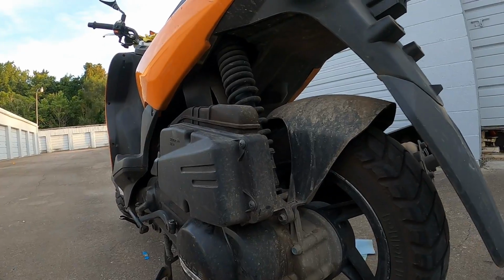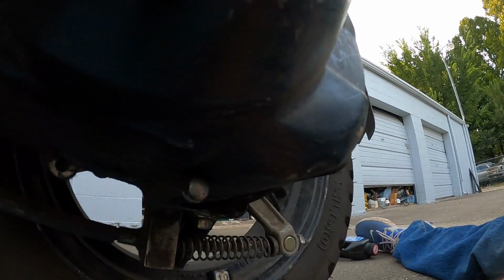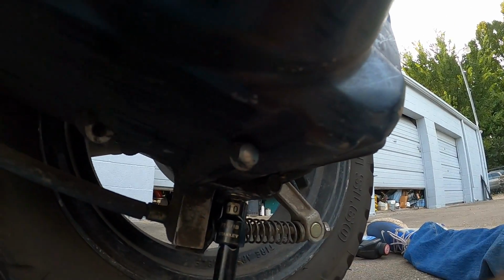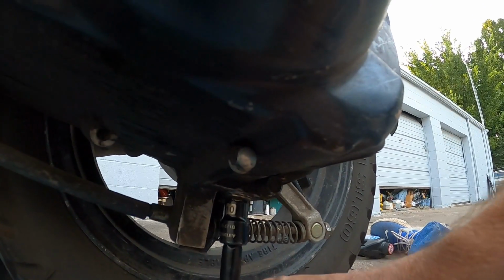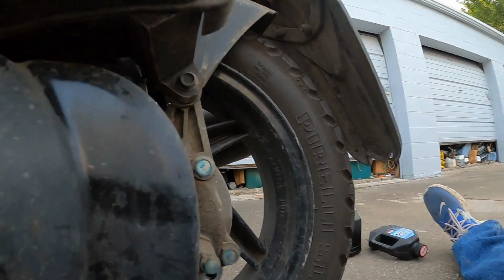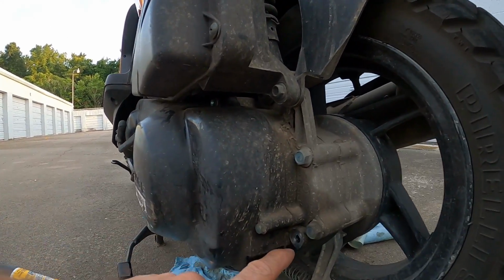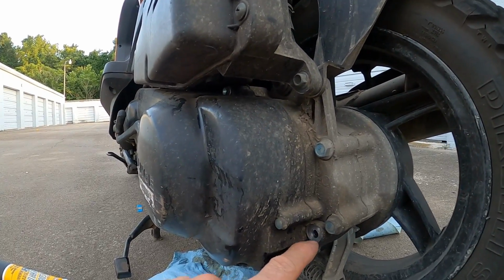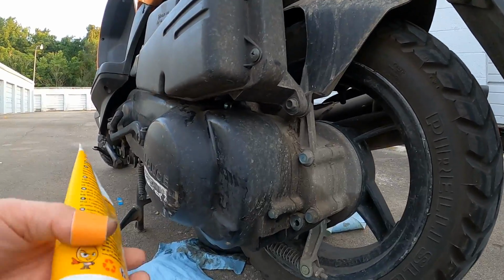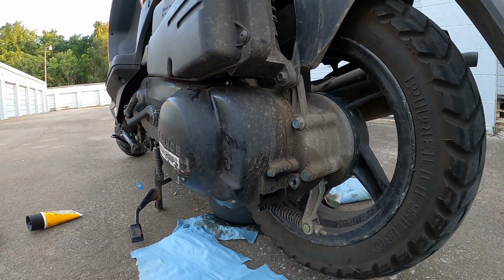And I've got this one tight. I've got the bolt starting to round off. And the socket is just spinning. It's not going to do it. So if worse comes to worse, I suppose I can lay down the bike on its side and hopefully maybe it can drain out of here. But at least I'll be able to put some fresh stuff in there. Absolute worst case scenario.